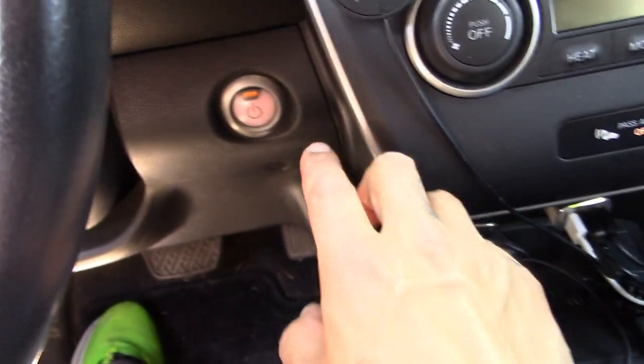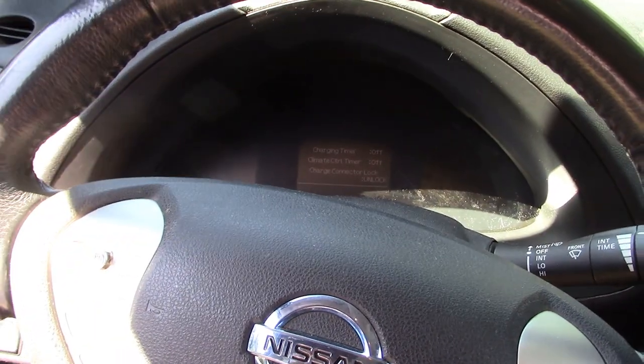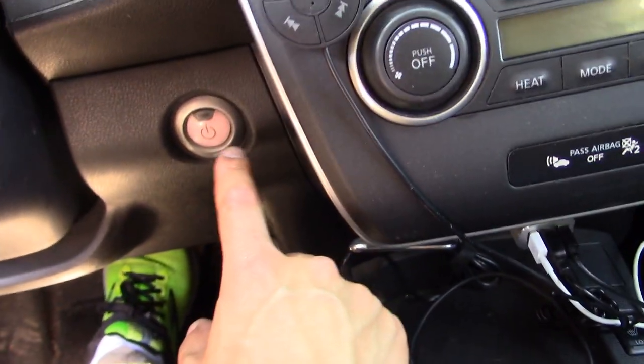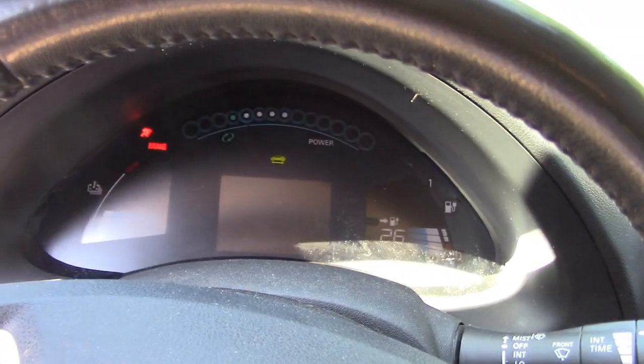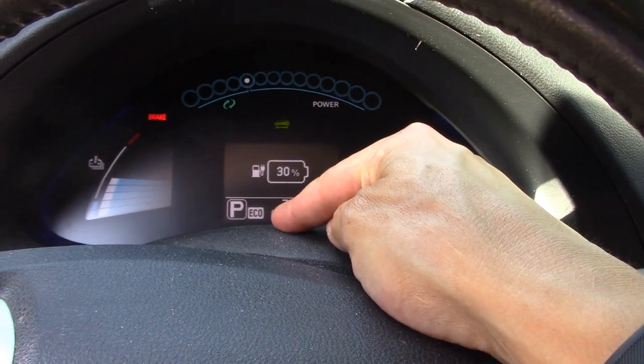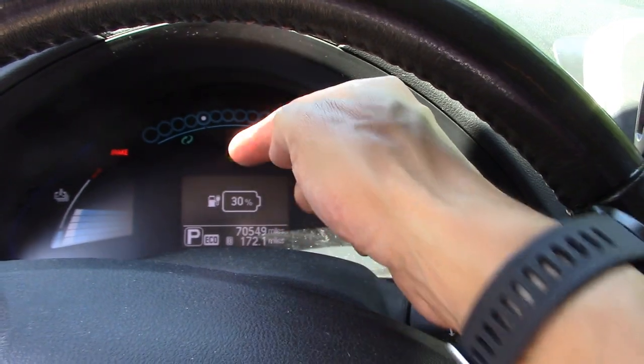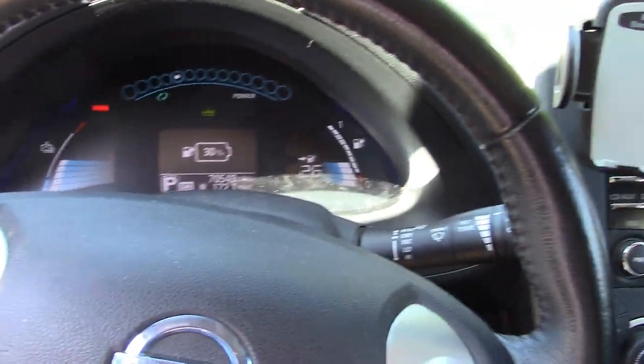Now, if I turn the car off, let's turn the car off. And now let's pretend we left and we come back. It's the next morning and you start the car up again. Car starts up. And it remembers what mode you were in. So it remembers if you prefer to be in eco or normal drive mode, that will stay active.